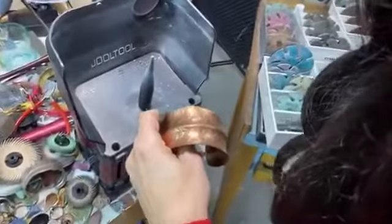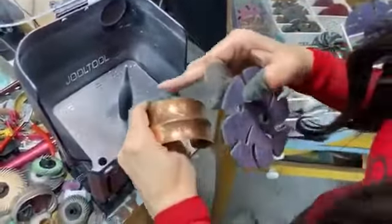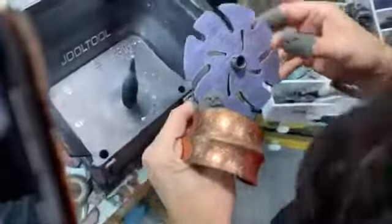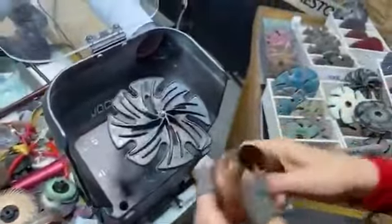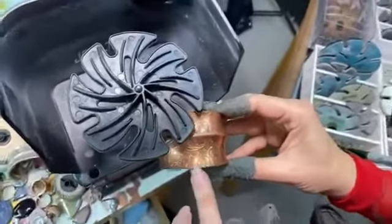I'm going to first knock this chunk down. Who uses a hand file for this? Not me. So I'm going to use my 80 grit purple ceramic. So I'm going to get rid of that chunk really quick. Now, if you know, you can get rid of it with the 80 grit, okay?